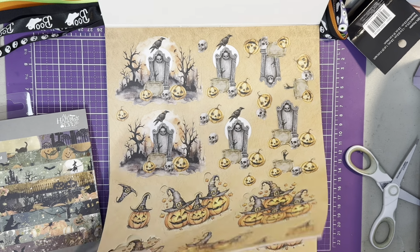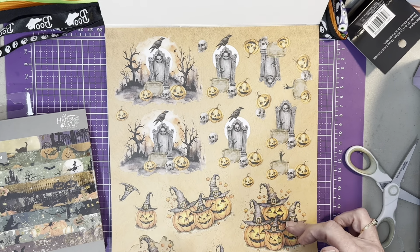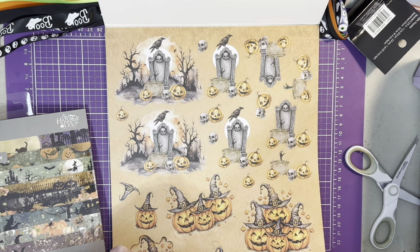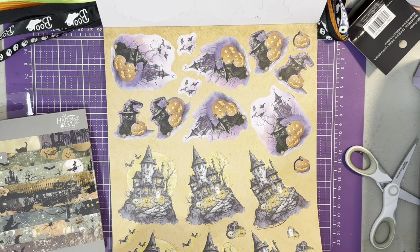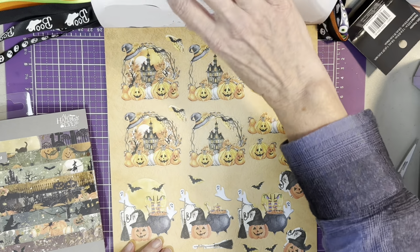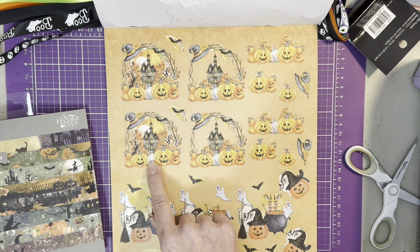So, now this is a little bit thinner. So they gave you, there's two designs. And it looks like there's five pages of those. And then you have two designs of this with the haunted house. Oh, the kitty cat's cute. So it looks like it's four again. And then they have the cauldron and the haunted house again.